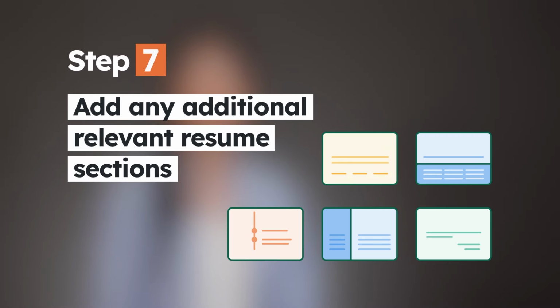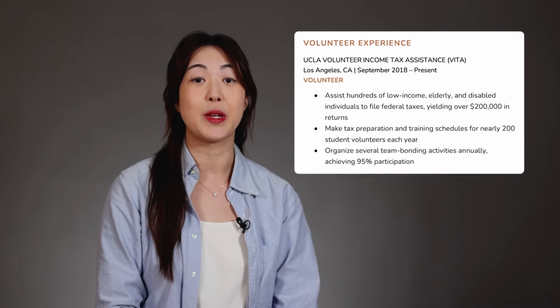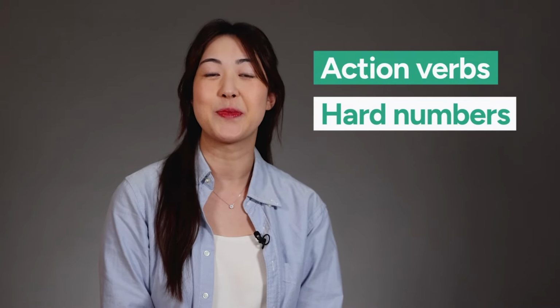Depending on your experience and background, you can add extra sections such as hobbies and interests, volunteering, freelance projects, languages, certifications and awards, or your honors. List 3 to 5 bullet points describing what you did for your volunteer or freelance projects. Don't forget, again, to use action verbs and hard numbers like in your work experience section.